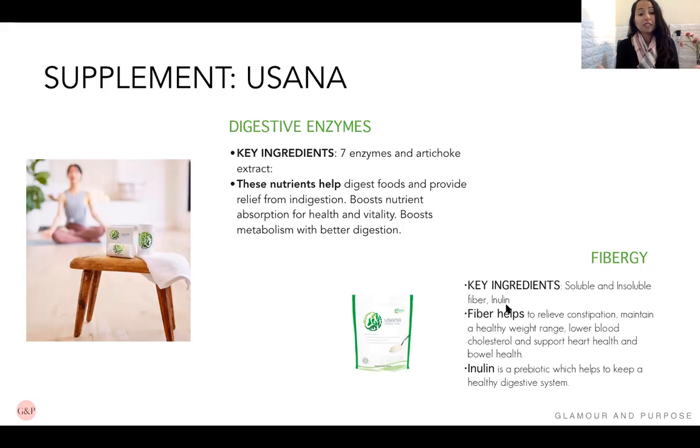good bacteria to multiply and grow and make your immune system stronger, make your health better, skin better, all of these things. And then the fiber helps to relieve constipation and maintain a healthy weight range. It also helps with hunger pangs. Like, you get super cravings for certain foods, stuff like that. It actually helps you with that hunger as well.